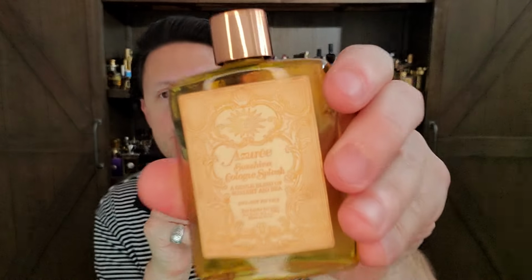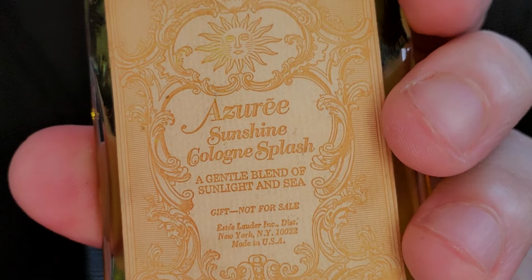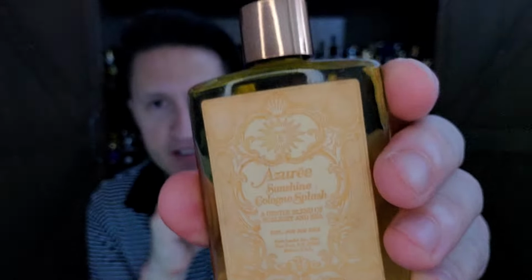this is by the House of Areej, and it's called Sunshine Cologne Splash, a gentle blend of sunlight and sea. Gift not for sale, Estee Lauder. That is badass. I have never ever seen that before. Have you guys seen this? I wonder if it's in the databases. That is freaking cool, man. I love stuff like this.